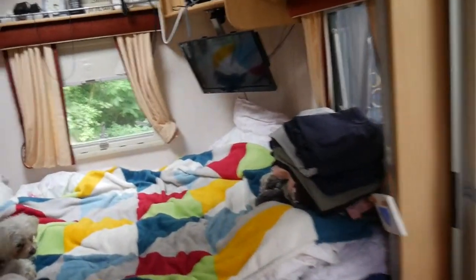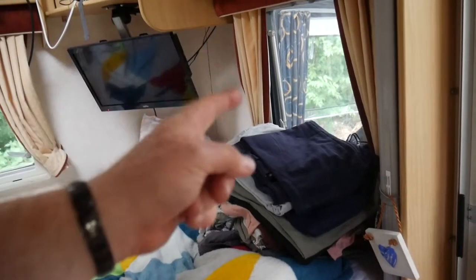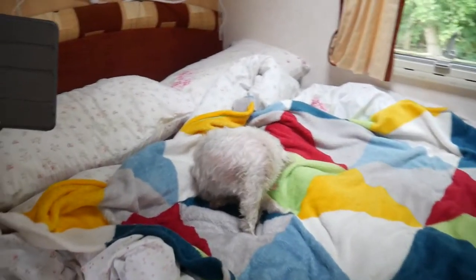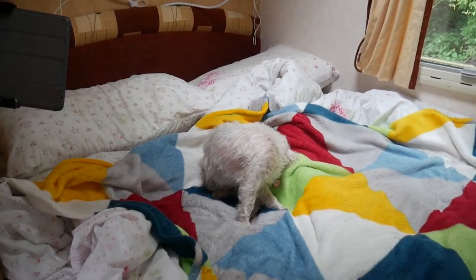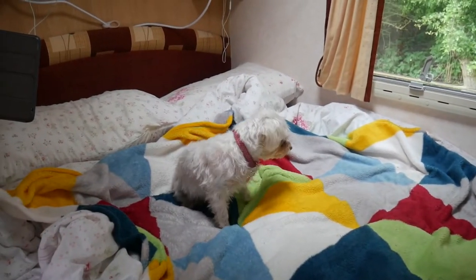But she's hoovered everywhere and cleaned up everything. So she's done a damn fine job. And, look, she's even moved the ironing from out there to indoors. It's still not going to get ironed. And here's Pippin on the bed with her cover. We keep this cover on for her so she snuggles up in that.